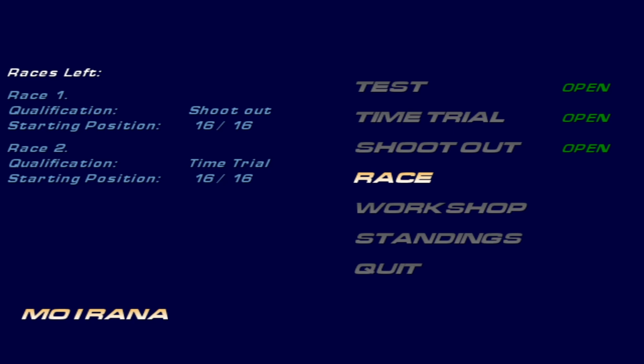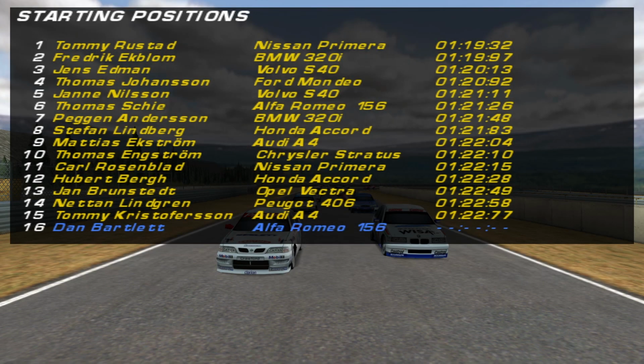So yeah, without further ado, let's get on then with the next race of the championship and see where everyone lines up. So we have Tommy Rustad on pole position, Fredrik Ekblom on the first row as well, alongside in second, Jens Edman and Thomas Johansson, third and fourth are Jan Nilsson and Thomas Shee in fifth and sixth. Then you've got Pegan Andersson, Stefan Lindberg, Mattis Ekstrom, Thomas Engstrom, Carl Rosenblad, Hubert Berg, Jan Brunstead, Nettan Lindgren, good qualifying for her, in 14th, Tommy Christofferson, and myself at the very back in 16th place.